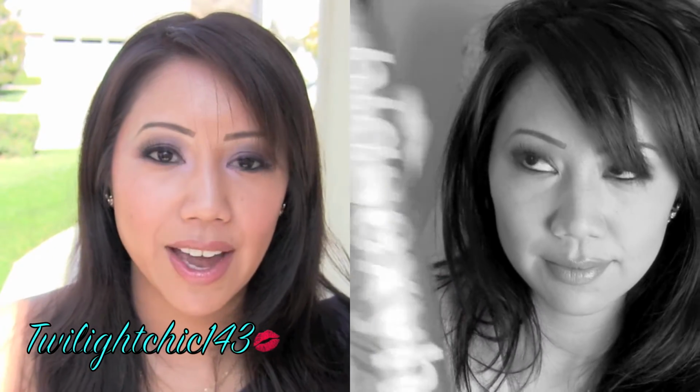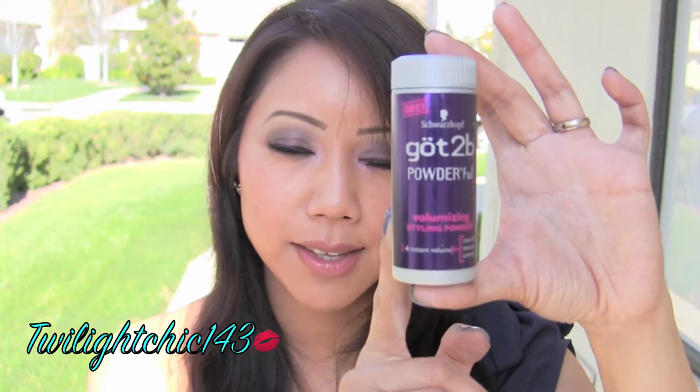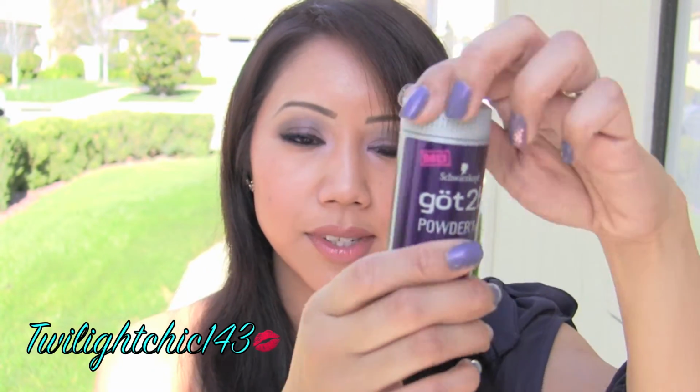I don't know about you, but I hate it when my husband touches my hair and it just feels like a helmet, because it's so stiff and you can't even really move your hair. I'm really interested in trying out this product, and let me show you what it looks like. It actually looks like something you would find in your kitchen, like an ingredient you would put in your food. This contains 0.35 ounces of product, which is about 10 grams.